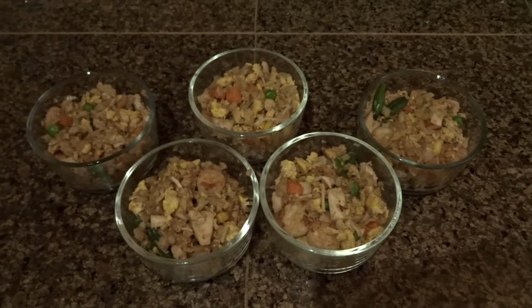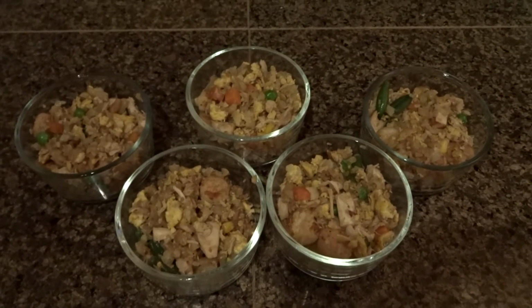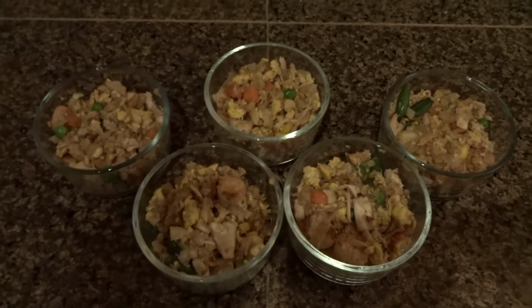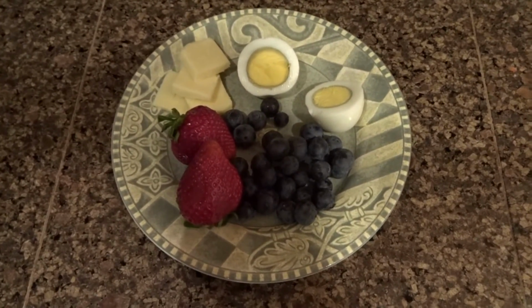And tomorrow when I have my salad, I will take a picture of that and show you what my salad looks like. So I will be having this for dinner, and my salad will be for lunch for the next 3 days. So it's the next morning, and this is my breakfast.